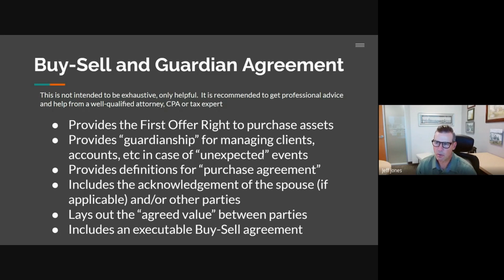But what a buy, sell, and guardian agreement does is it provides the first offer right to purchase assets. There's a pro and a con to this, right? So if I enter into a buy, sell, and guardian agreement with Nancy Harris to purchase her block of business, basically what I'm saying is, Nancy, I want the first right to give you the first offer to purchase those assets. So whether it's unexpected or you want to retire, you're going to grant me that right. And for that consideration, I'm going to give you some things, so if something unexpected happens, I'll guarantee that I'm going to purchase that block of business. So that's something you need to consider, because it's not a one-sided agreement. This is a two-sided agreement.